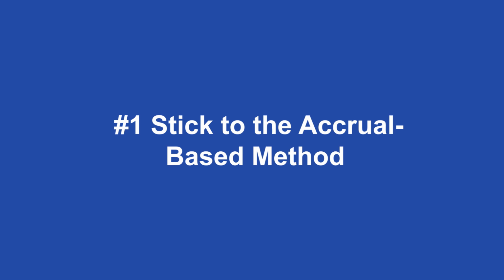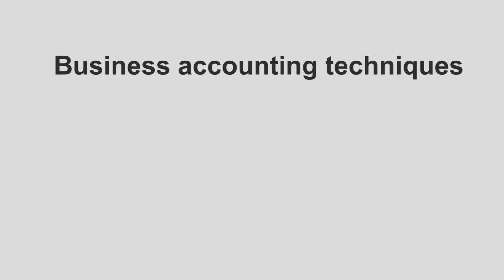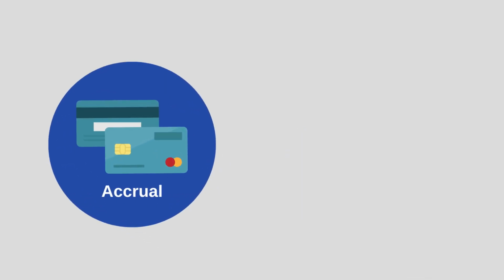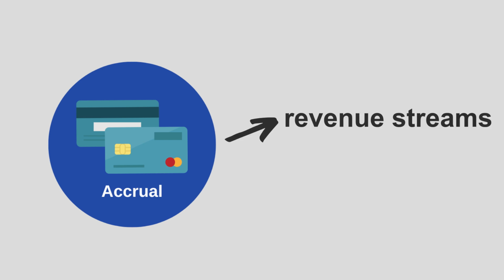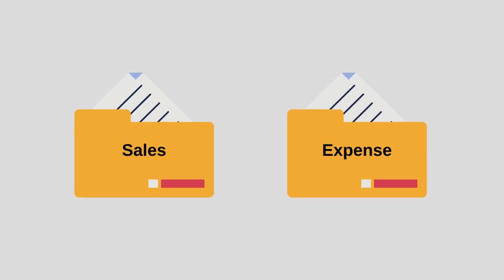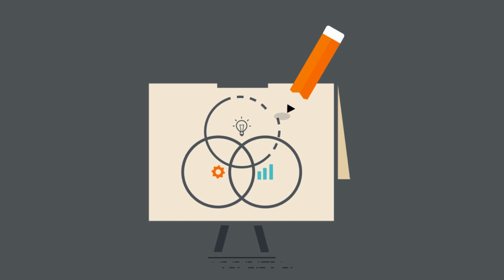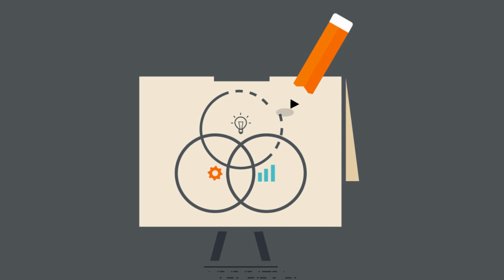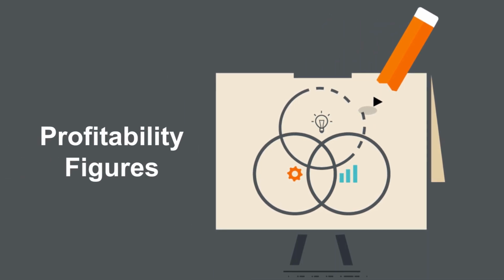First on the list, stick to the accrual-based method. There are two business accounting techniques: accrual and cash basis. Of the two, it's better to use the accrual method to see your revenue streams and expenses more clearly. You recognize sales when earned and expenses as incurred, regardless of when cash exchanged hands. As such, you can make more strategic decisions for income growth from the derived profitability figures.